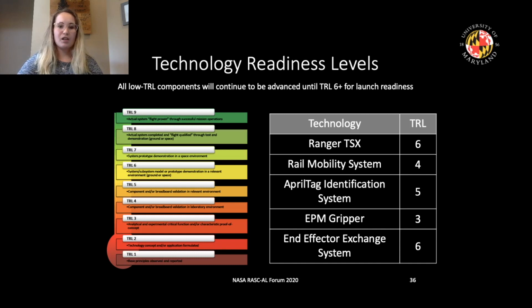Our two most developed technologies are the Ranger TSX robot and the End Effector Exchange System, which are both rated at TRL 6, meaning that they have been demonstrated in a relevant ground environment. Ranger TSX was designed for a shuttle flight experiment and was approved by the NASA Payload Safety Review Panel but never flew. And although we weren't able to do much testing with an end effector exchange system due to COVID, this type of system has been tested multiple times before in ground simulations, so we deemed TRL 6 appropriate.